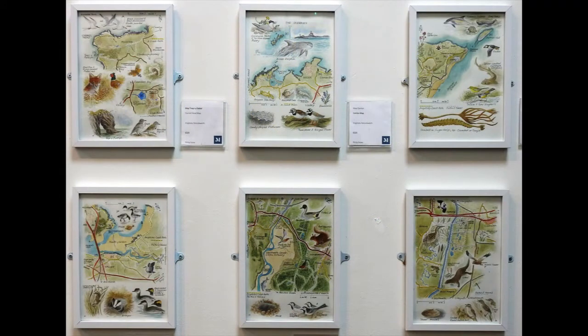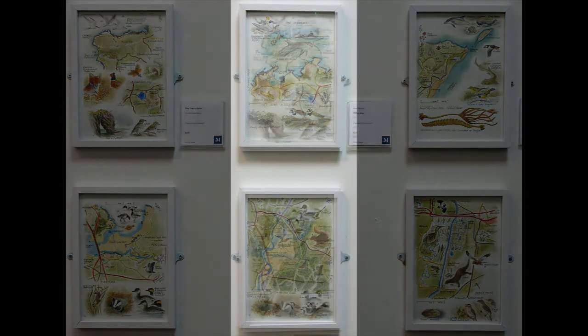Here are 6 characteristic maps from the book, which obviously show you the footpaths, the coastal footpath especially, and the access and the typical wildlife that you will see, including marine life, which is especially rich around the island. And they're all at A4 size.